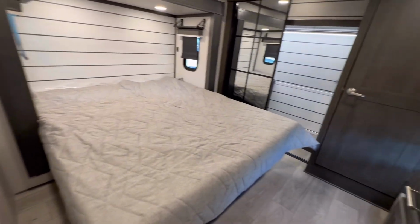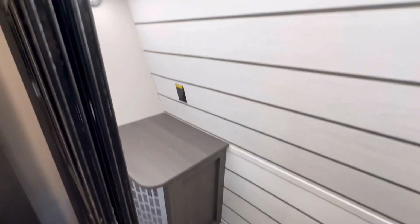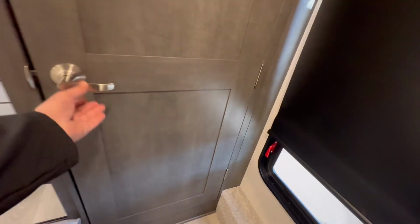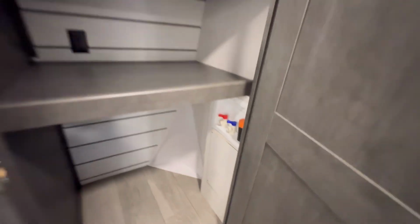King size bed here, folks. Out front, behind the fiberglass cap. Great spot there for a CPAP machine. Love that lighting. You know what that means. We can live in this thing.